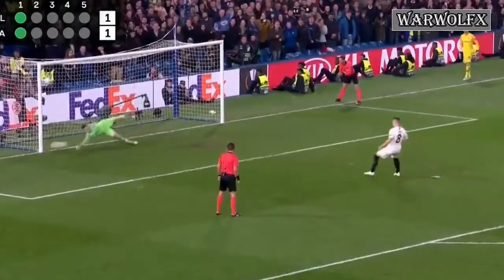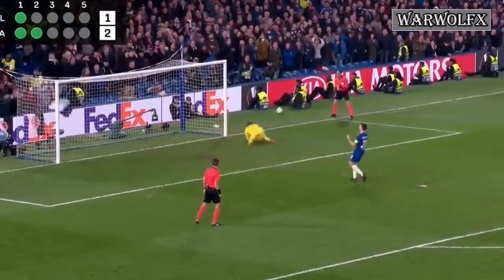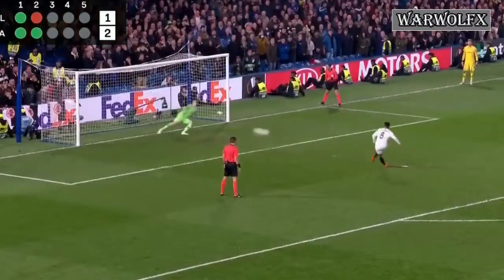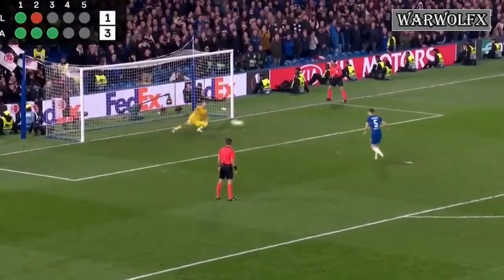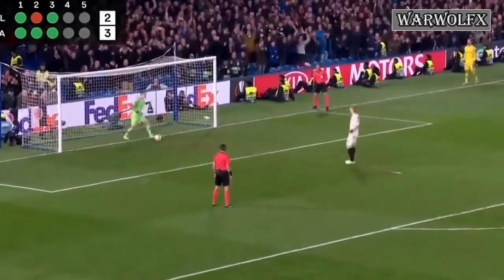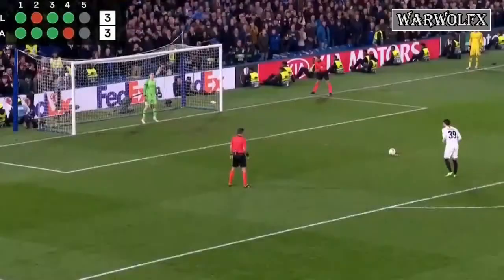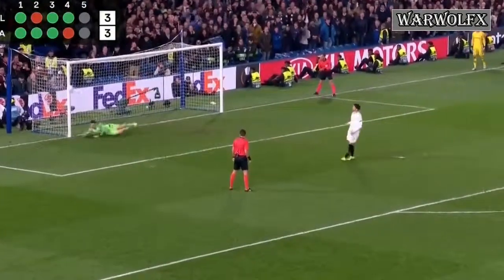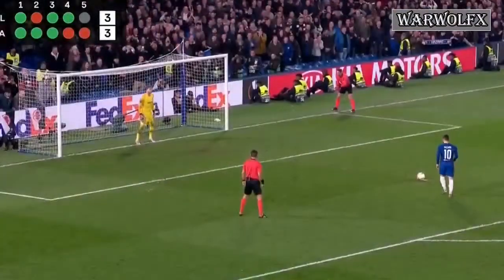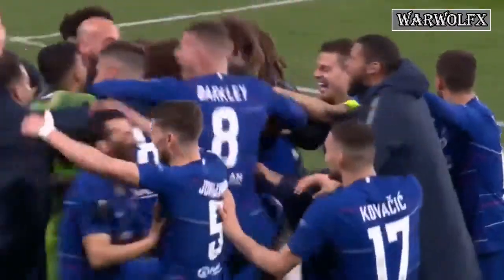Didn't put Barkley off though in the shootout. And he squeezes it home to make it 2-2. Oh, he can't! Here he comes. And scores. Here he comes. And Kepa's done it! Here he comes. No mistake for Eintracht Frankfurt. And Kepa's done it again! It's Hazard. It's Chelsea in the Europa League final.